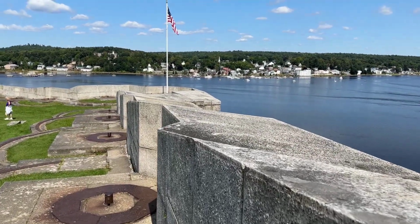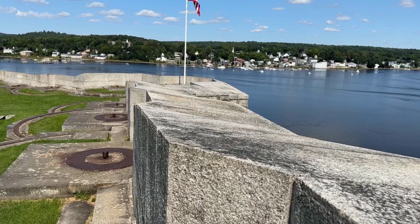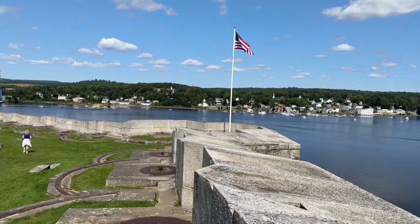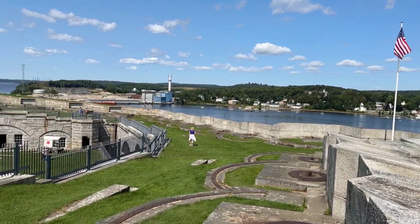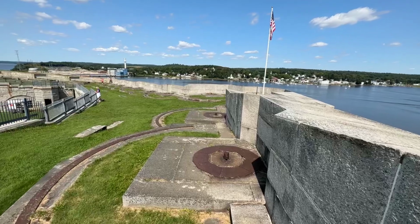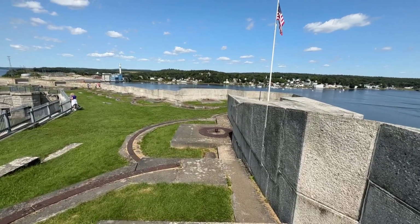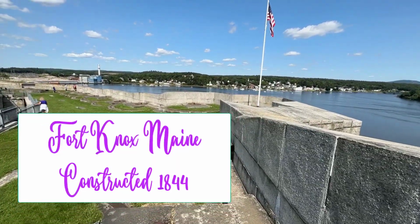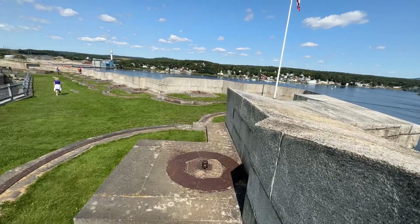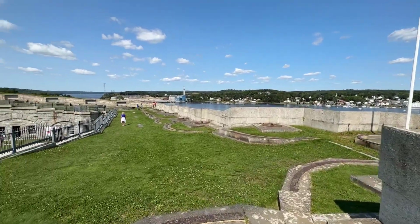So you can see how thick these walls are. I've seen forts like this before, but they've never been made out of solid granite. So this is really something else. Another thing that I just noticed is I don't recall in other Civil War era forts that we've visited, coastal defense forts, where you had so many gun emplacements. Look at all the gun emplacements. All the way around here.